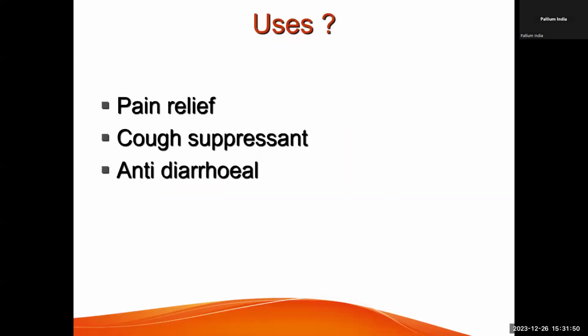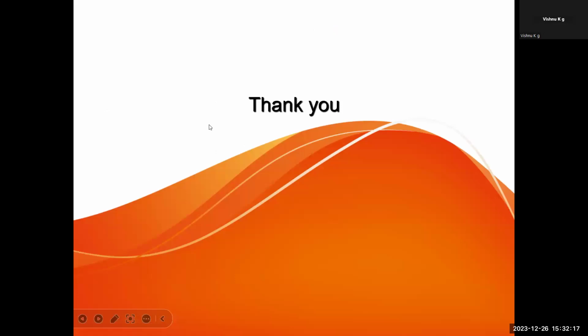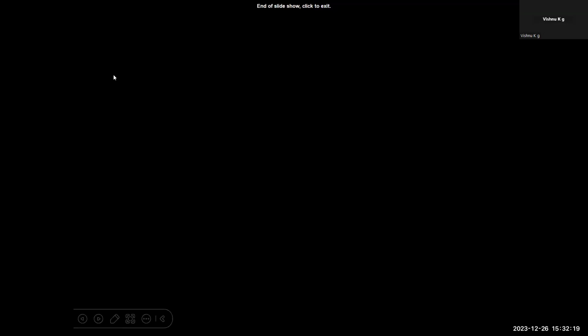But mostly the codeine preparation is not available within India. It is mostly available in the form of cough syrups and so on. In the government sector, codeine is not readily available, but tramadol is mostly available. Codeine is a narcotic drug. They keep it in the narcotic box.